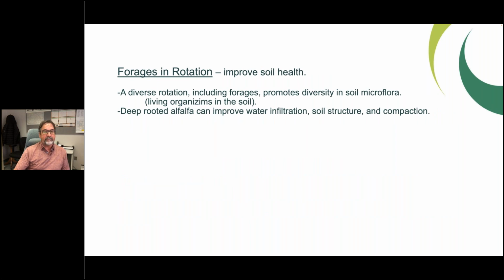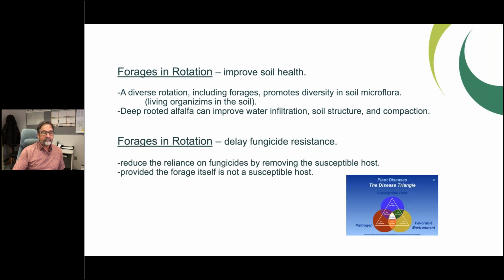Forages in rotation also can improve soil health. The more diverse the rotation, the more diverse is your soil microflora, and the healthier your soil is. And the deep-rooted alfalfas can improve water infiltration, soil structure, and compaction. Forages in rotation also can delay fungicide resistance, so it reduces your reliance on fungicides by removing that susceptible host out of the disease triangle equation, and disease is unable to manifest itself in your crop.